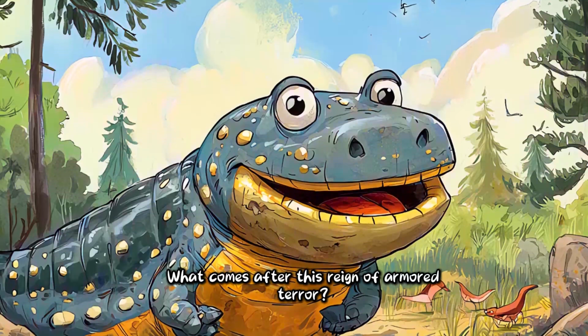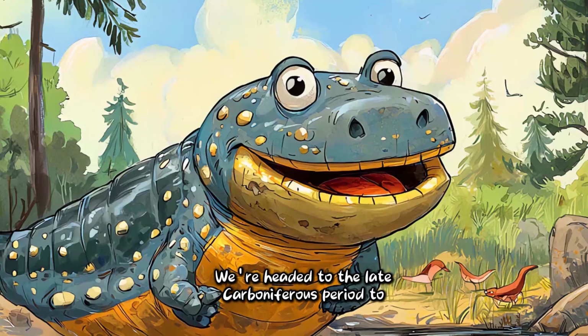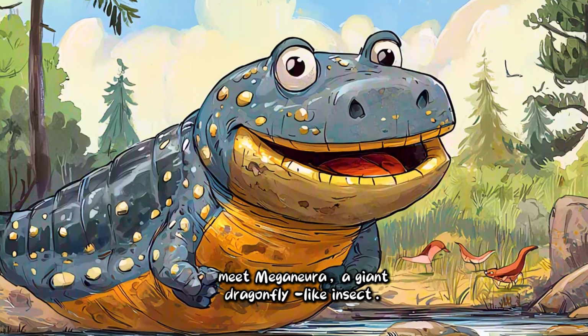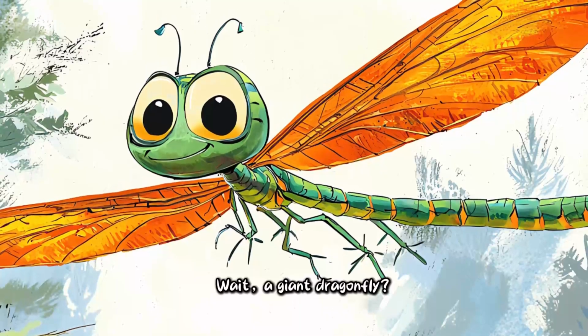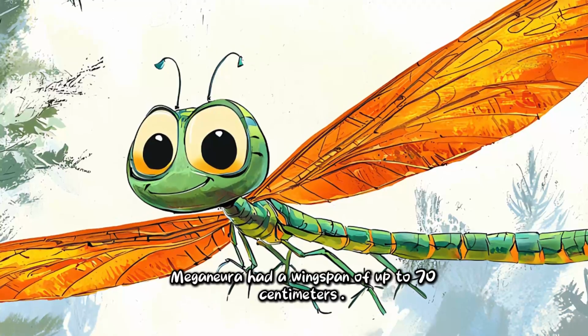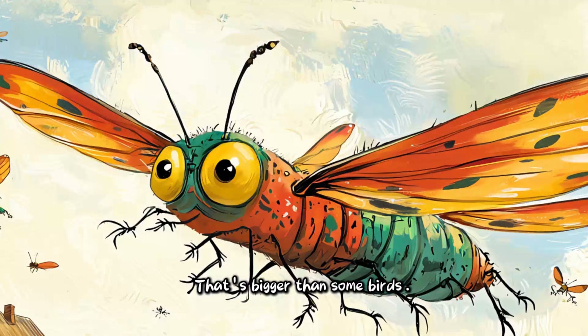What comes after this reign of armored terror? Now we're going to leave the water and take to the skies. We're headed to the late Carboniferous period to meet Meganeura, a giant dragonfly-like insect. Wait, a giant dragonfly. How giant are we talking here? Hold on to your hats. Meganeura had a wingspan of up to 70 centimeters. 70 centimeters, that's bigger than some birds.